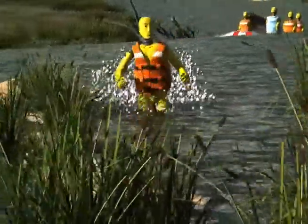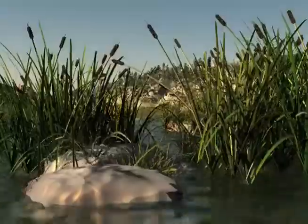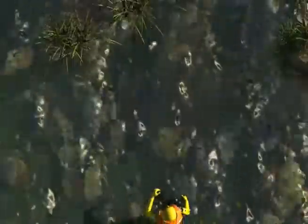Never stand up in a moving current. Wait until you touch the shore before attempting to stand. While in the current, a foot can become lodged between rocks and other debris, causing foot entrapment.